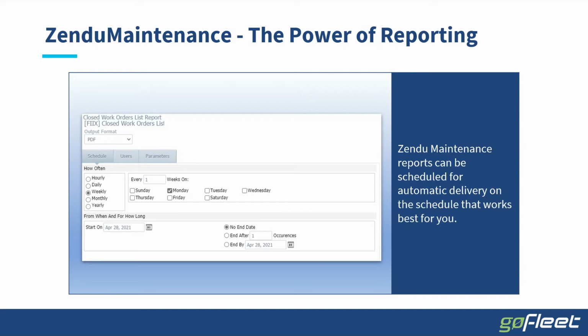I did talk about scheduling of our reporting. So the reports can all be scheduled, and you see here a quick look at it. We're able to schedule it based on hourly, daily, weekly, monthly, yearly. And let's say we chose weekly and we wanted it every 2 weeks. We can do that. We can say every 2 weeks, I want it on Monday. It'll be delivered for you Monday morning. You don't have to go and hunt it down.